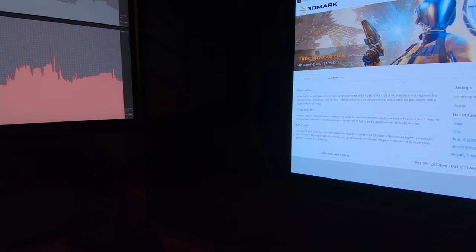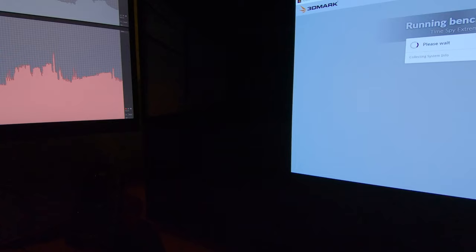Try to angle it down a little bit better so we can maybe see the frame rate information at the bottom here. I'm on a 48 inch LG C1 monitor, so it's pretty big. And then also a 3440 by 1440 ultra wide on my left screen here that has the graphs and whatnot on it.